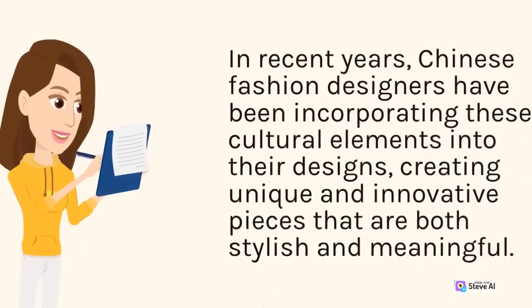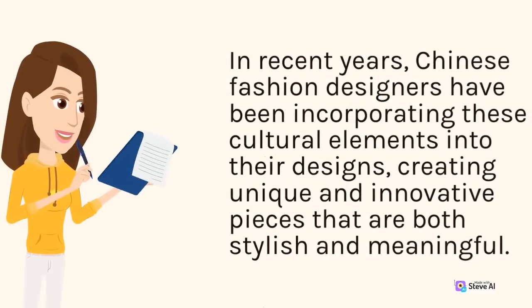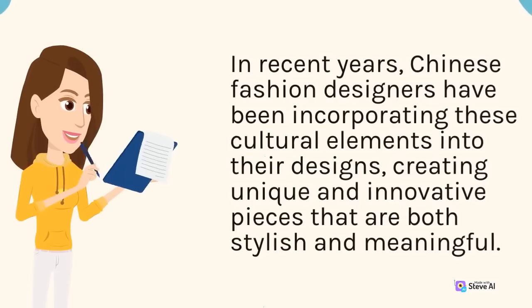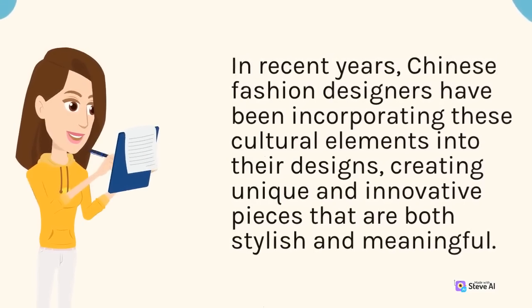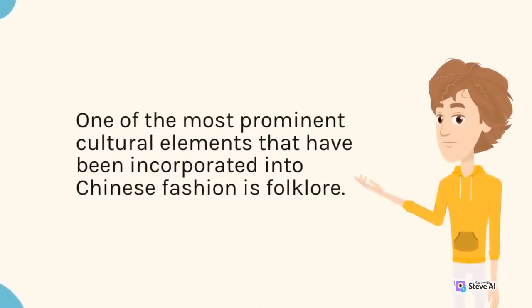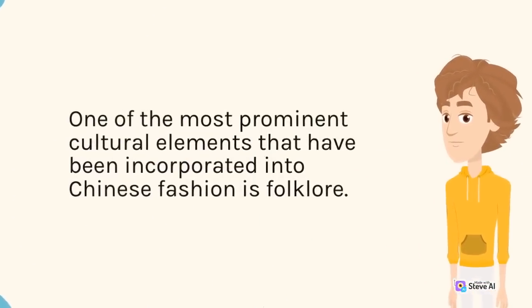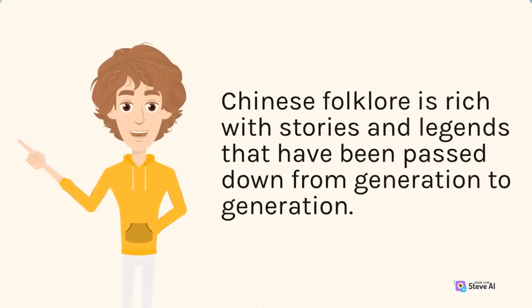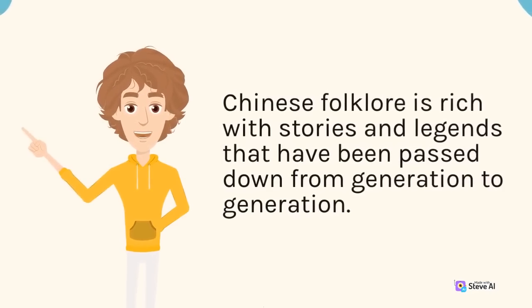In recent years, Chinese fashion designers have been incorporating these cultural elements into their designs, creating unique and innovative pieces that are both stylish and meaningful. One of the most prominent cultural elements that have been incorporated into Chinese fashion is folklore. Chinese folklore is rich with stories and legends that have been passed down from generation to generation.